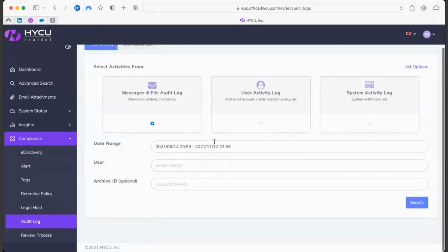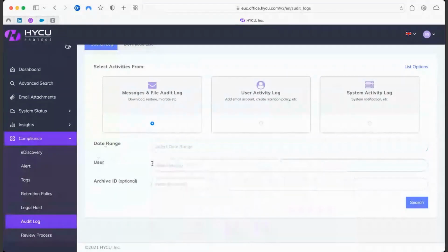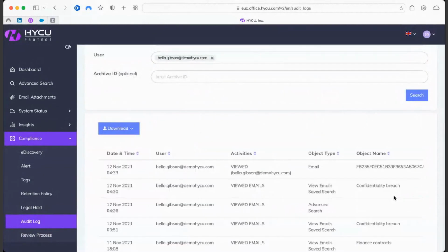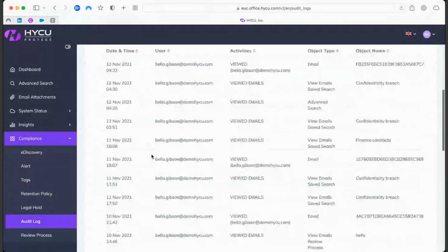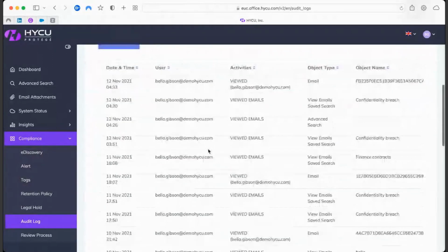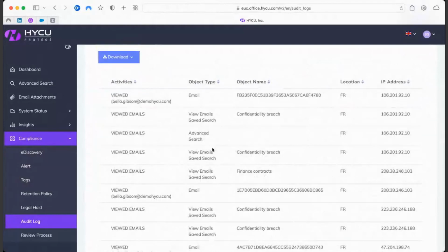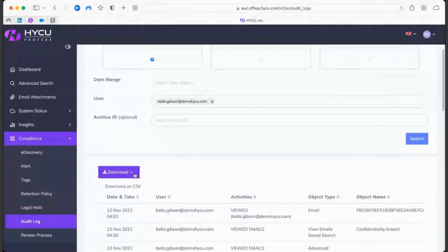So if I need to find something, for example, I need not define a range, I can say for Bella, I say search. Now if you look at the search, it's pretty quick because of the indexing of the data. And then I can find this information, and I just get to know what things this person has done, the IP address, location, the activity type. And for my internal use, if I need to capture this data, you also have options to download all this information in the form of a CSV file.